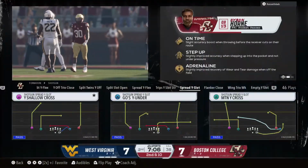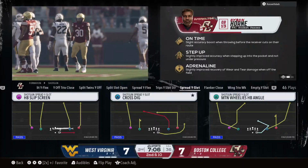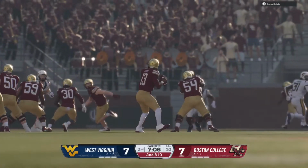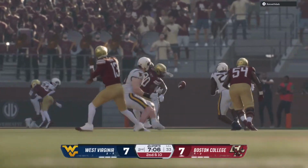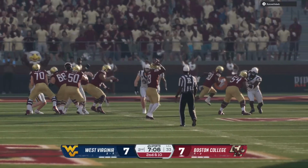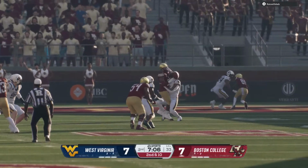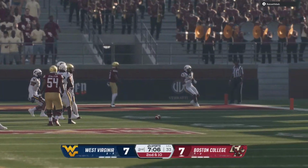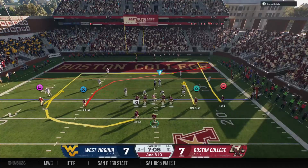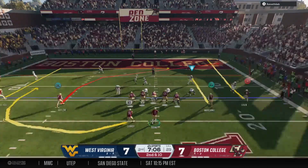Almost had the completion, just missed it. I know that one falls incomplete, but I love the idea of finding ways to get this running back the ball, right? You can hand it off to him. He's got really good hands. Already has a few catches in this game. I think you keep trying to leak him out of the backfield and let him take advantage of this defense throwing the ball. Going to work in the red zone, they can't pick up the first down without getting it into the end zone.